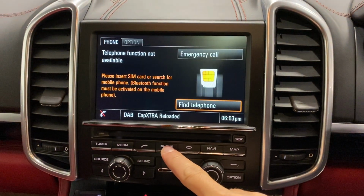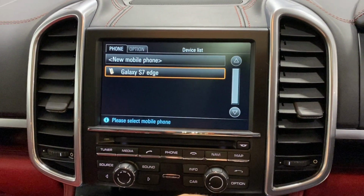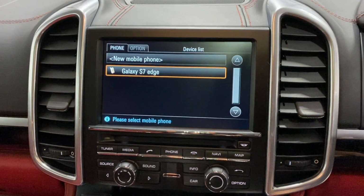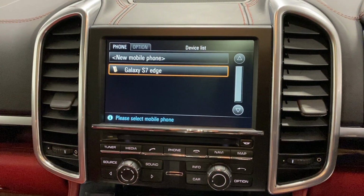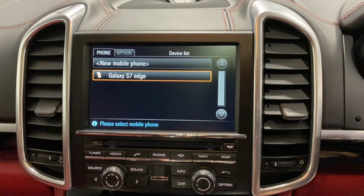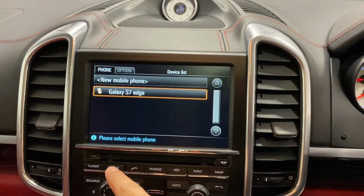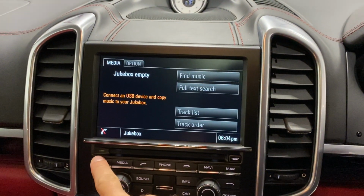have them because it doesn't come as standard and people don't necessarily add it. You've also got Bluetooth, so you can click find telephone. Obviously my phone's not logged onto here, but you can obviously find your phone. So again, very important because some Cayennes don't have Bluetooth. People didn't select it as an option that they thought was worth paying for when they bought it new. So you need to make sure you find one with Bluetooth.